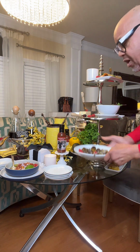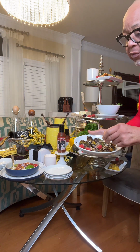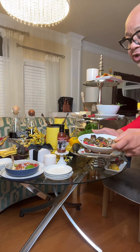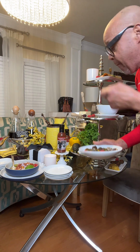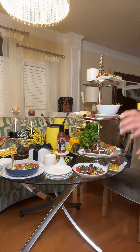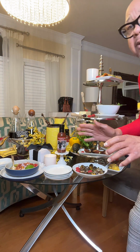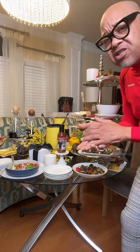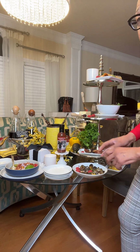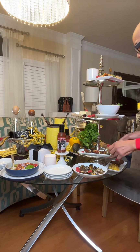And we also have some charred Brussels sprouts with a little turmeric sea salt. Mmm, that is good. You go to a Super Bowl party, you gotta have some veggies. These are delicious. Spray them with a little olive oil or avocado oil. Very good.